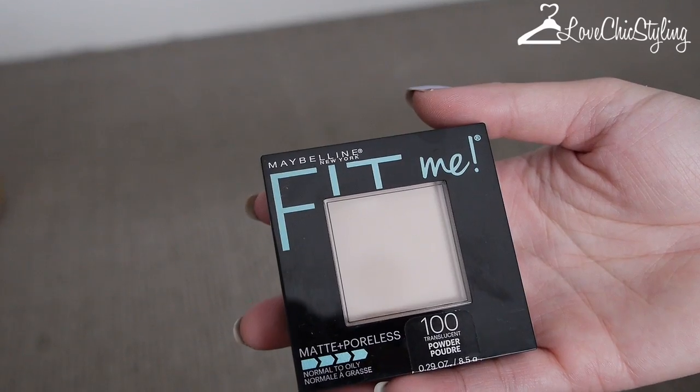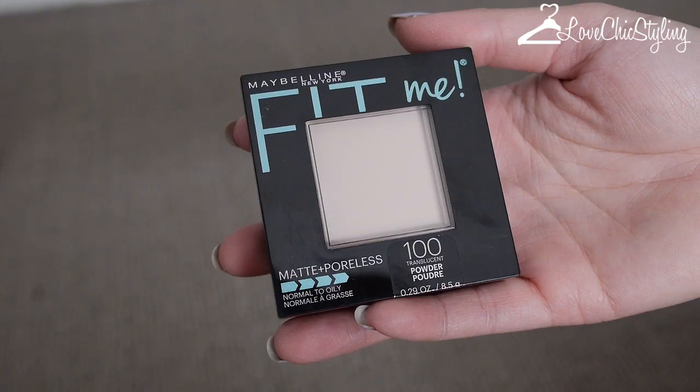So first off, I got the Maybelline Fit Me Matte and Poreless Translucent Powder, and I really wanted to try this out because I'm after a new powder that is really going to help my foundation last and for my face not to go all shiny by the end of the day. So I thought I'd give this a go.